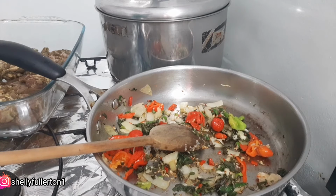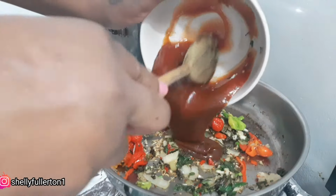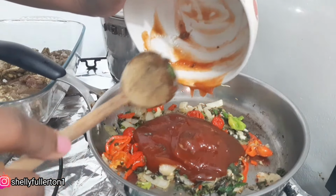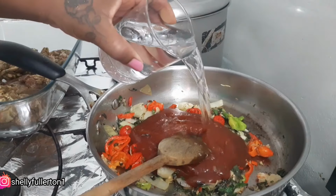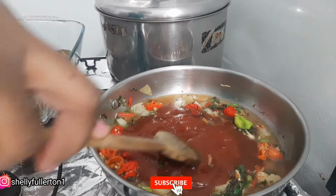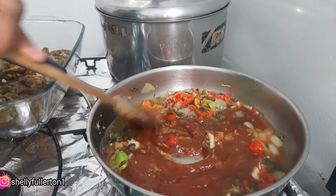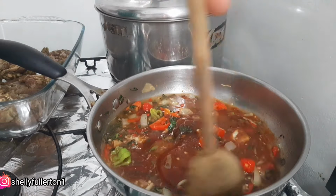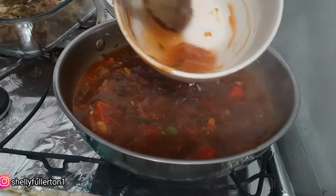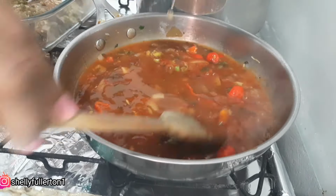Now I'm going to add some, what I have in here is some barbecue sauce and ketchup. I'm just going to pour this in here. Add some water. You can rinse the bowl out by adding some more water so you can get all of your barbecue sauce and your ketchup. I hate to waste things. So you can just add some water and rinse that out.